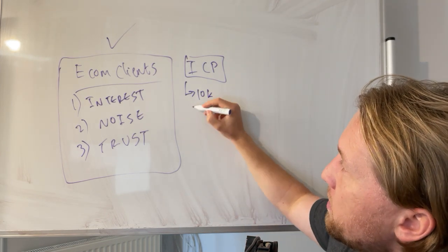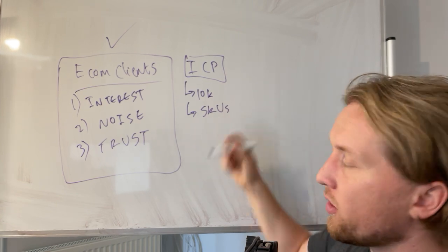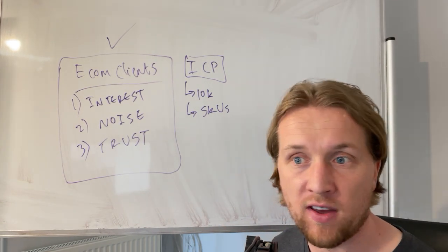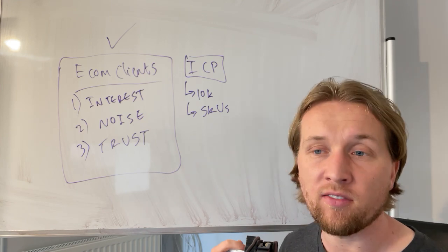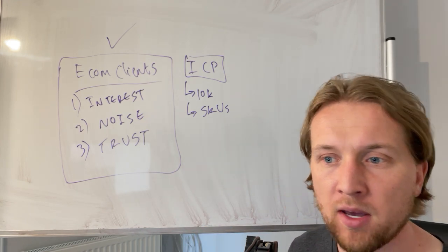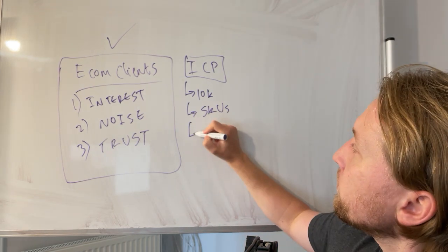The ICP for us, we know, has multiple SKUs. So they don't just have one hero product, or they're not in a research and development phase of their brand genesis. They actually have multiple products, multiple SKUs that we can leverage in our email campaigns and in our flows for cross-selling, downselling, and the like.